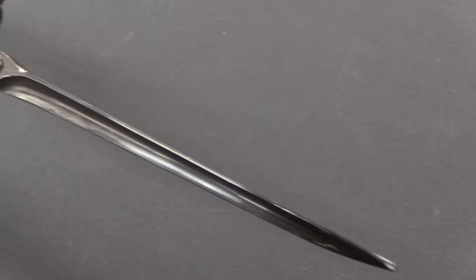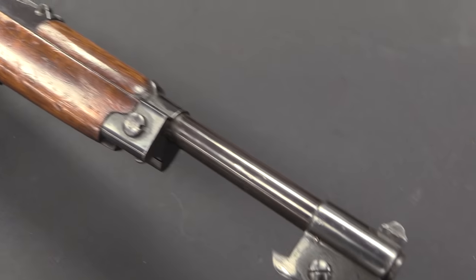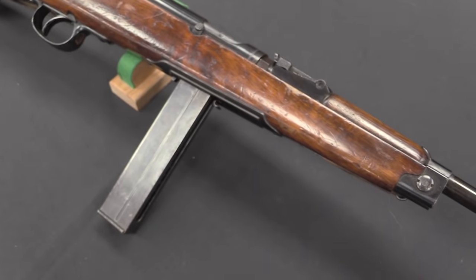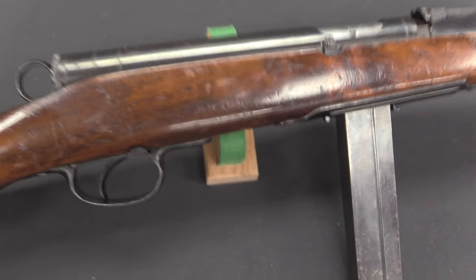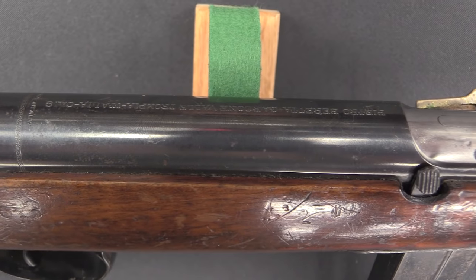From a developmental standpoint, this is interesting because it really shares features of both the submachine gun families that came before it, the Beretta model of 1918 based on the Villa Perosa, and the submachine guns that would come after it, the Beretta model 38 family. All three of these were designed by the same guy, Tullio Marangoni at Beretta, and this is a neat intermediary between the two.